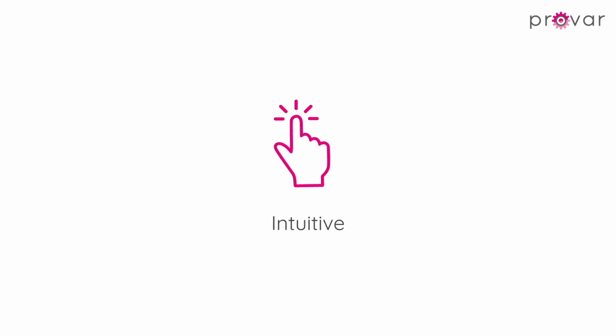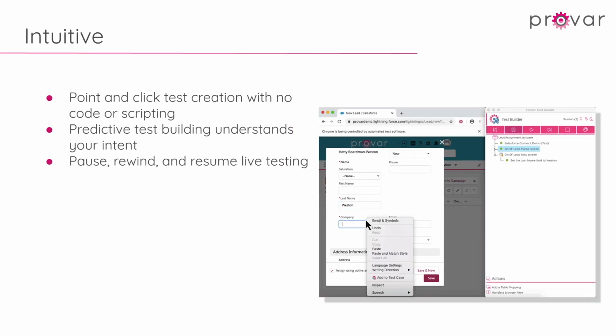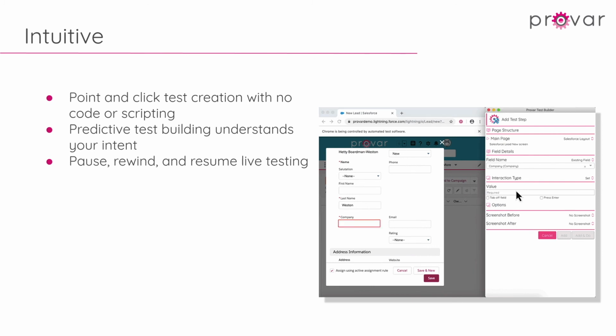Intuitive. As we noted at the start of the presentation, one of the guiding principles behind Salesforce has always been empowering business users. At Provar, we share the same perspective. That's why we made creating, debugging, and running tests completely intuitive. The skills required to use Provar are the same as the skills needed to use Salesforce. With Provar, you test Salesforce in the same way as you use it. Creating a test in Provar is a point-and-click operation. There is no coding, no scripting. Provar understands Salesforce perfectly, so many of the parameters manually entered in alternate products are automatic in Provar. As you build your test, Provar understands your intent and predicts the type of test you would like to run.